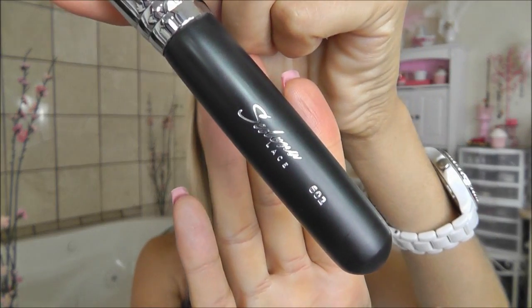So that was my bronzer collection. I hope you guys found it helpful, and I hope you found the swatches helpful. And now for brushes that I like to use. Just in case you're wondering what brushes I like to use with these, my favorite one is my Sedona Lace 602 brush.